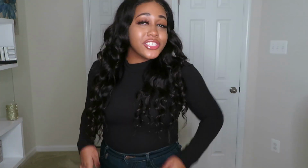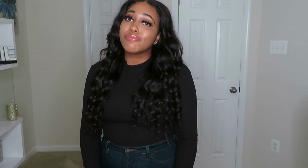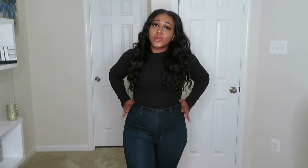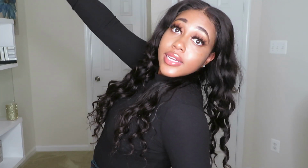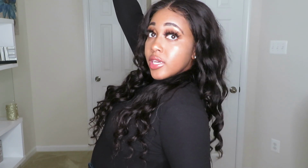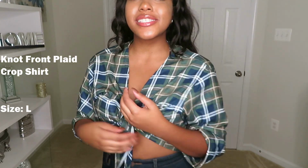I tucked it in again. I mean, I'm a little thick, okay? I'm not just going to wear the turtleneck top out. And a lot of my jeans are high-waisted jeans, so you know, I just tuck in a bunch of shirts to make the outfit look more sleek and together. This top is giving me Thanksgiving, it's giving me date night, it's giving me chic, it's just giving. I'm a mess.